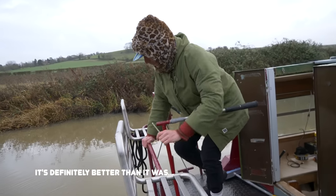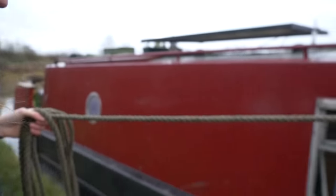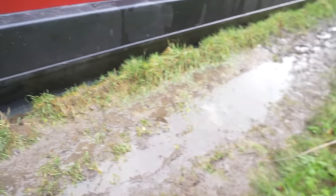It's definitely better than it was. Fingers crossed that's it. It did that once before, and it's just like the tick over is too low, so it just stalls because there isn't enough revs, and it had just rattled loose, I think. So check out this towpath though. Look at where the water comes to.